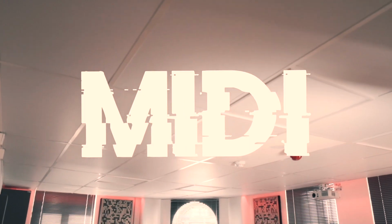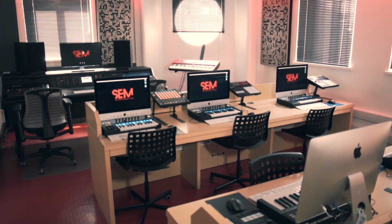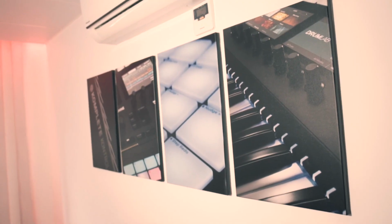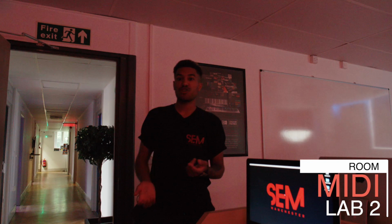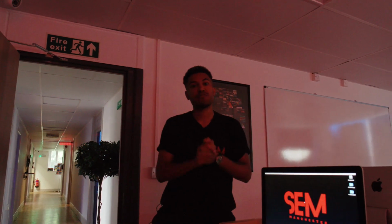Now the MIDI Lab 2 is where we teach some of the smaller modules such as EMC, or Electronic Music Composition, and Music Business. Again, a similar, almost carbon copy to what we call MIDI Lab 1, but of course then with a whiteboard, just to go through different areas of music business and electronic music composition. So again, similar setup, tutor will either be there or there, but again, similar type of setup in terms of being very practical.